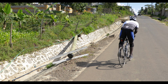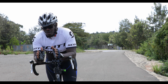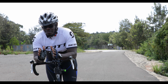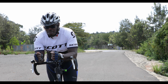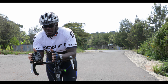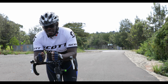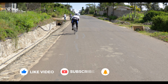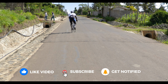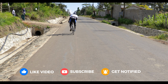Off saddle is where you just stand upright on your bicycle and take control over the bike. This is very important in the event that maybe you are going through the rumble strips, the small bumps, and whenever you want to accelerate, maybe you want to take over a very short hill, you will need to at least get off saddle and push all the energy to the pedals.